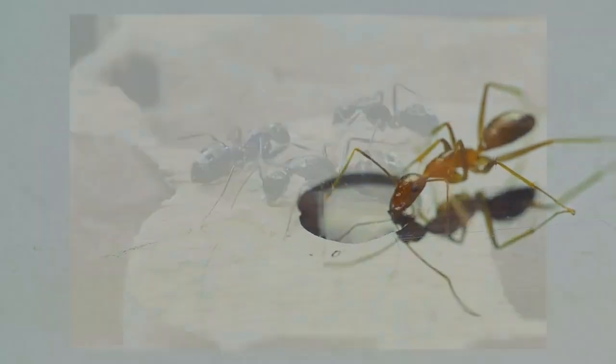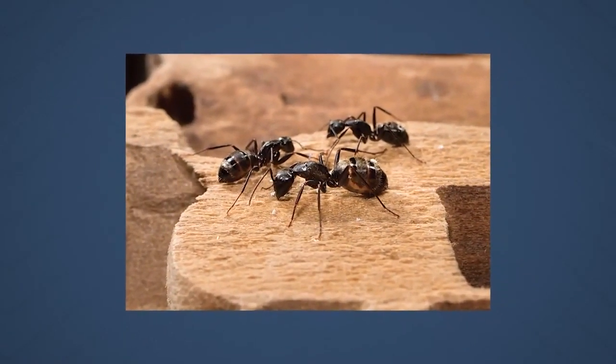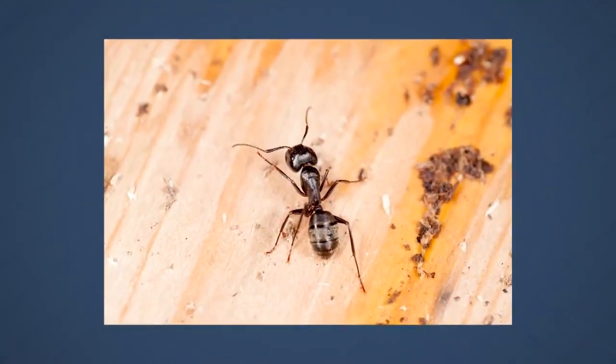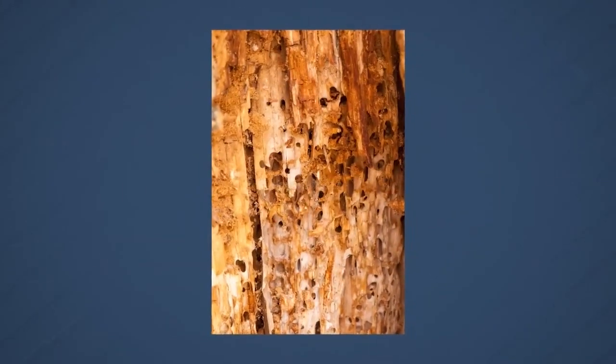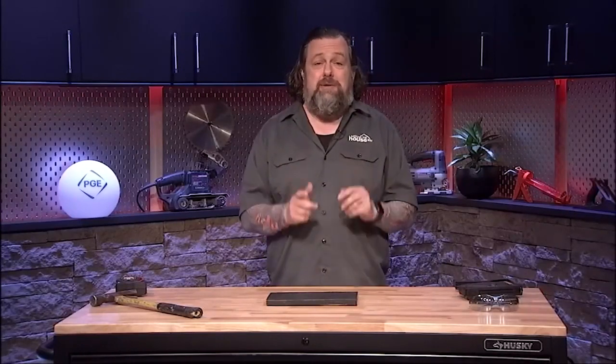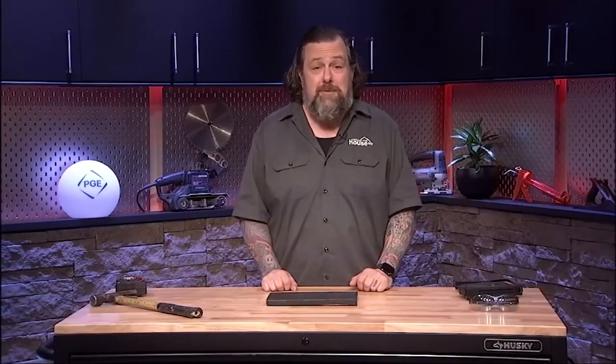But the biggest thing you can do right off the bat is prevent moisture from coming into your wood. They love to make nests in a moist environment, which means any place that doesn't have caulking right, or you have a weird overhang or something like that, or it's not protected, that is prime real estate for carpenter ants.